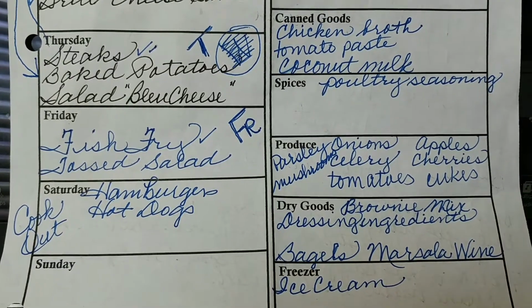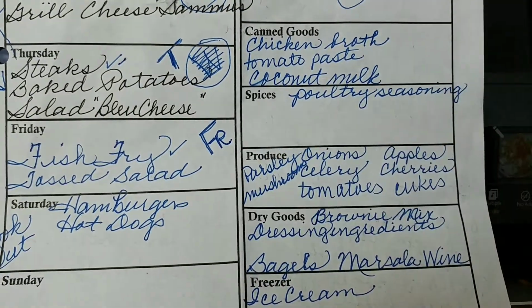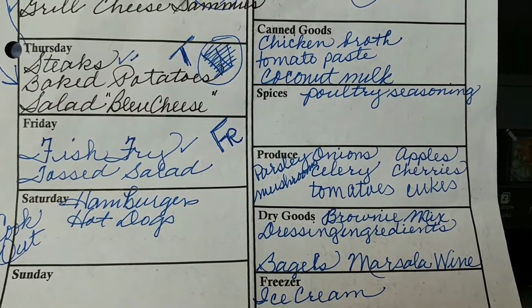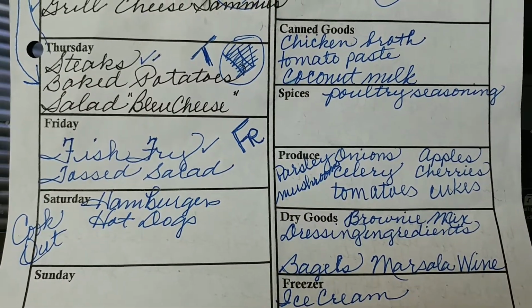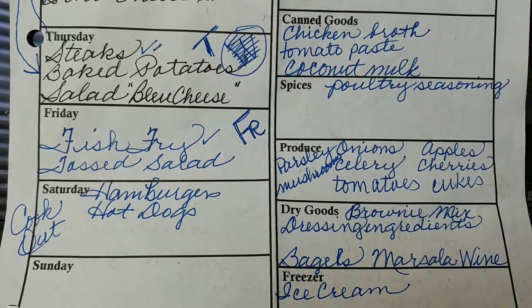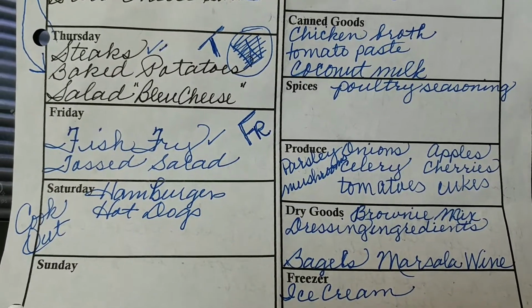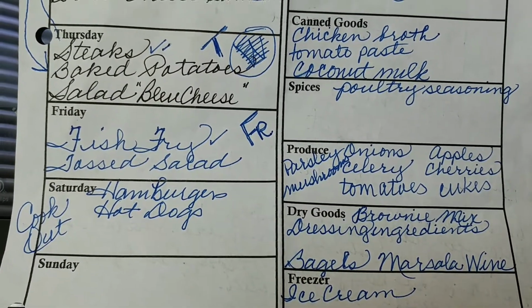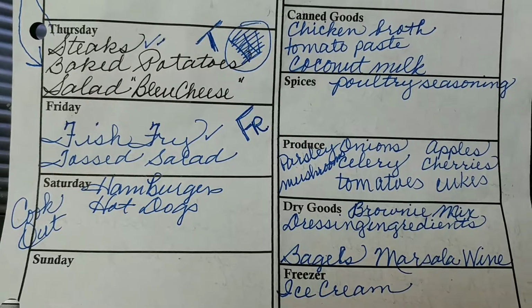And so those, I may have to actually add a few things and go back to the grocery and pick up the hamburgers, the buns, the hot dogs. And I've got plenty of mustard, relish, onions, those kind of things I already have. So I just need to go back and pick up the meat.